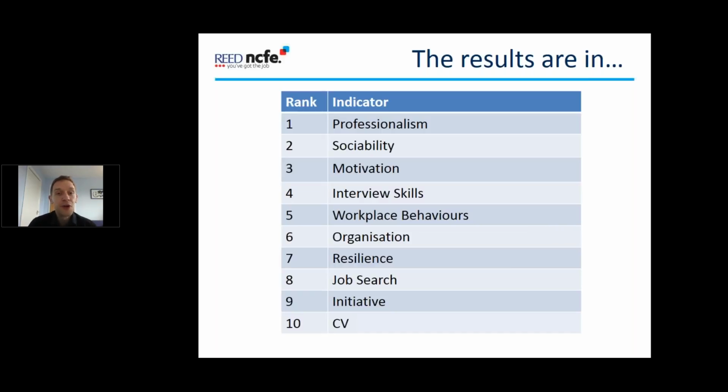So this has got to be good news, right? We know, in the context of the 2 big hitters at the moment in FE, work experience and apprenticeships, that clearly if you can get your students in front of an employer, they're going to do well. They're going to represent you well, perform well at interview, and impress the employer. They're going to succeed in their application or their role or their work experience placement, which has got to be a good thing.